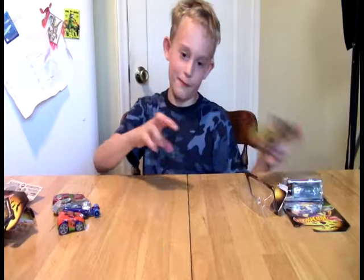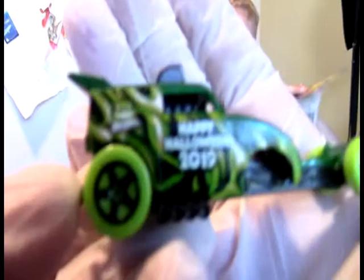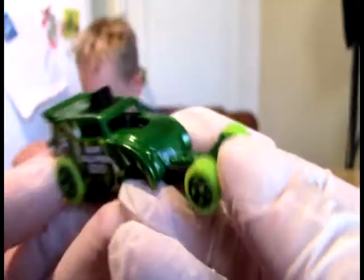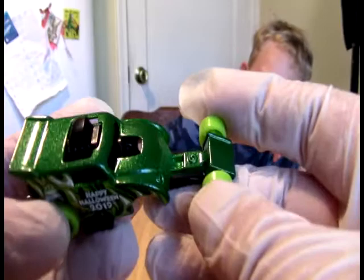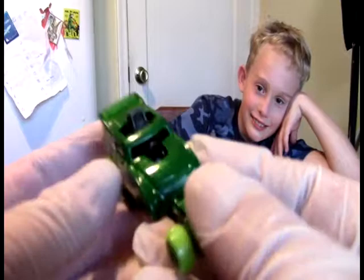Okay, let's check it out. Oh, look at this. My favorite part is these little pumpkins here, the Hot Wheels pumpkins. Oh, look at this, it's a chopped and extended. Oh, this is wild. Here's a car, right? Just this little part right here. You see that, dude? And then they chopped and extended the front wheels all the way out here. Boy, this would not be easy to park, but this is really cool.